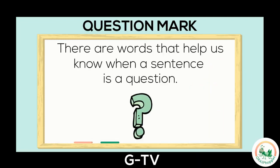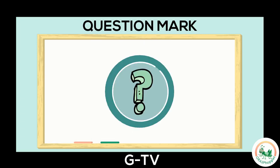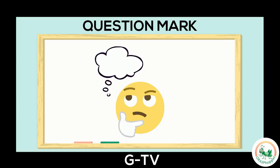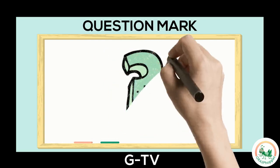There are many question words that help us know the sentence is a question. Some of these question words are who, what, when, where, why, and how. When deciding if a sentence needs a question mark, we can think, is this sentence asking something? If yes, then write a question mark.